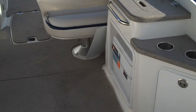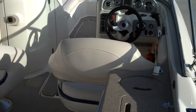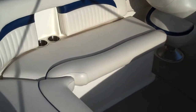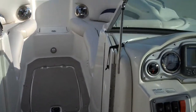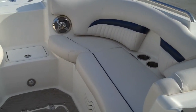It has a built-in area for the cooler, which is handy, and of course, abundant lounge space. A double-wide, easy chair, captain's chair, a very large navigator seat, and of course a very big wraparound area in the back. There's also a ton of space in the front. As you can see here, extremely long, extremely large lounge spaces. Just a ton of room, which makes it really nice.